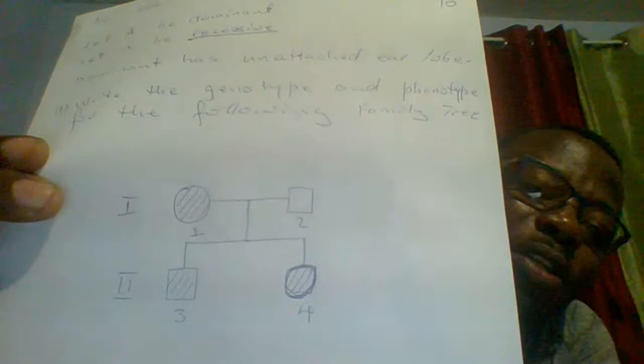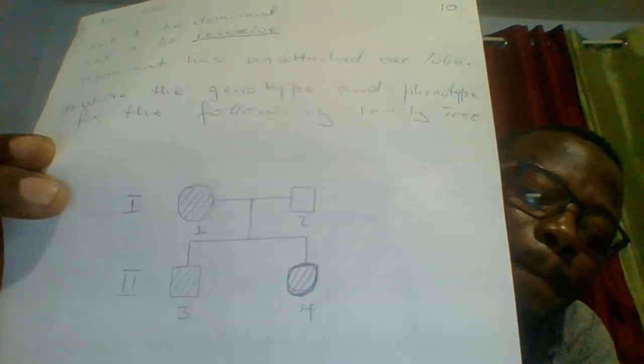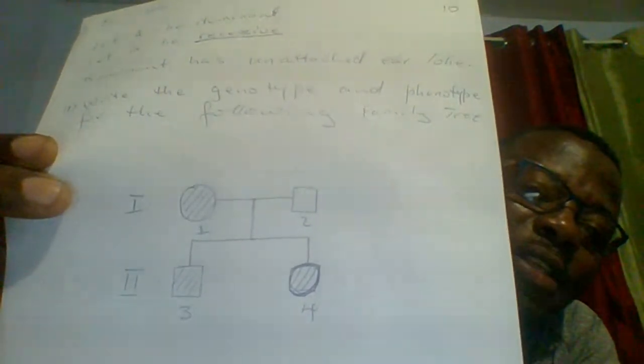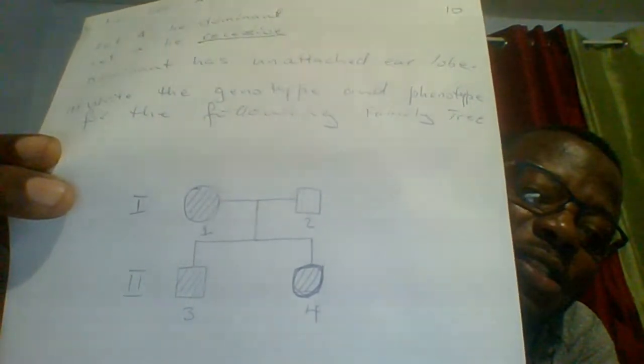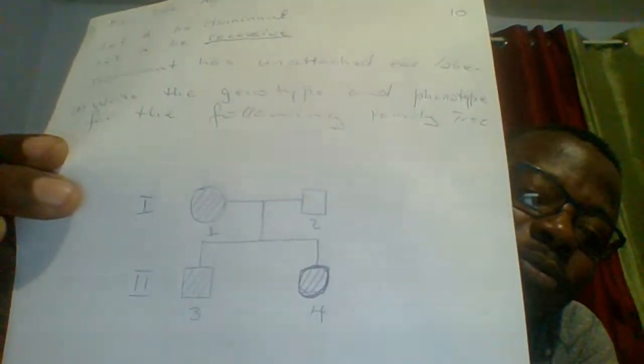Please pay close attention. All right, so you're writing the genotype and the phenotype for this family. All right, I'm going to remove it now. Good. Go right away for me and get that done.